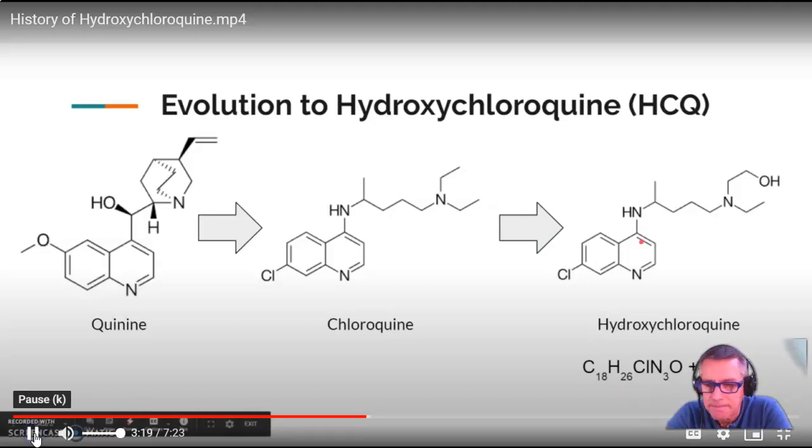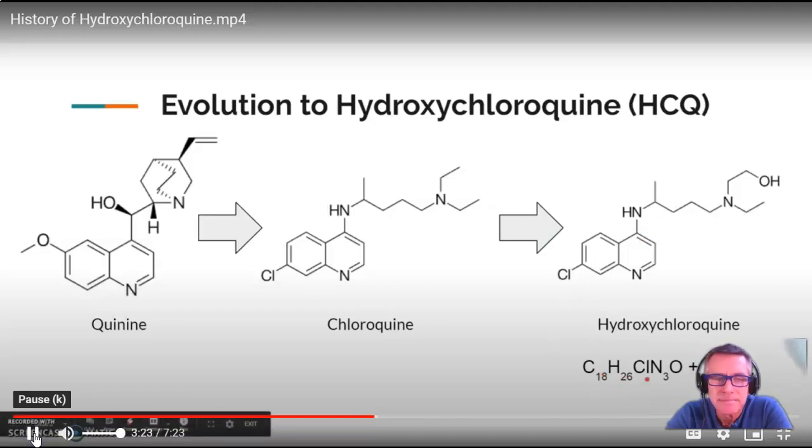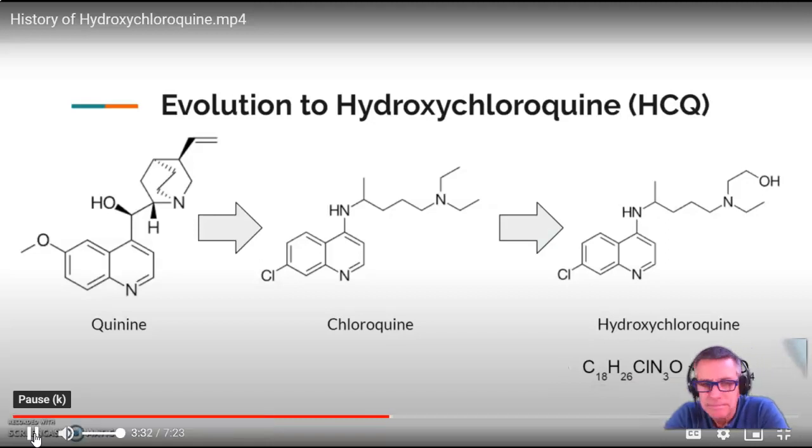A chemical formula and chemical structure of hydroxychloroquine, which is C18H26ClN3O. And hydroxychloroquine is usually administered combined with sulfuric acid. I think what you're saying there is that rather than being the free amine, it is turned into the quaternary ammonium salt, as an ammonium sulfate.